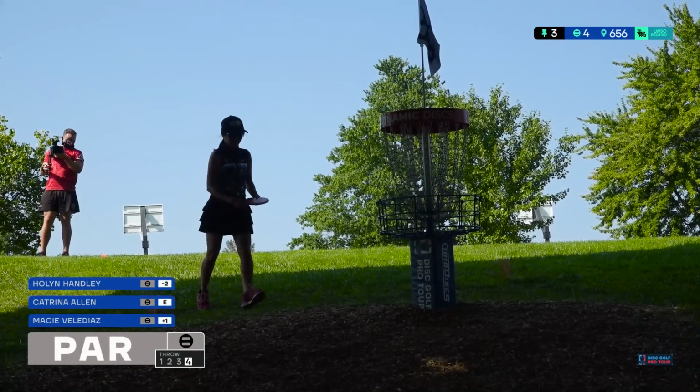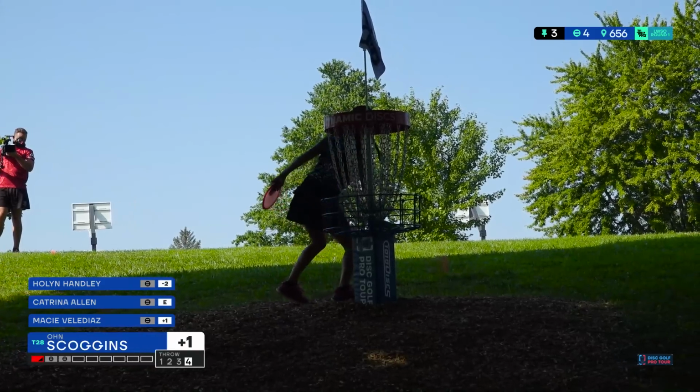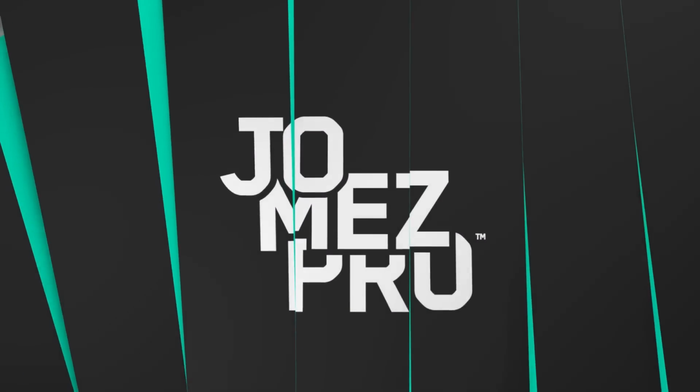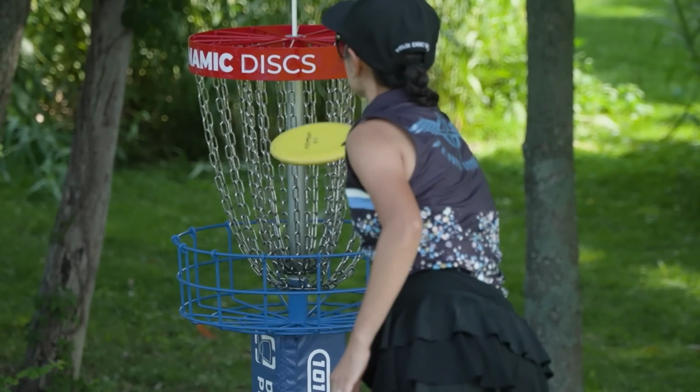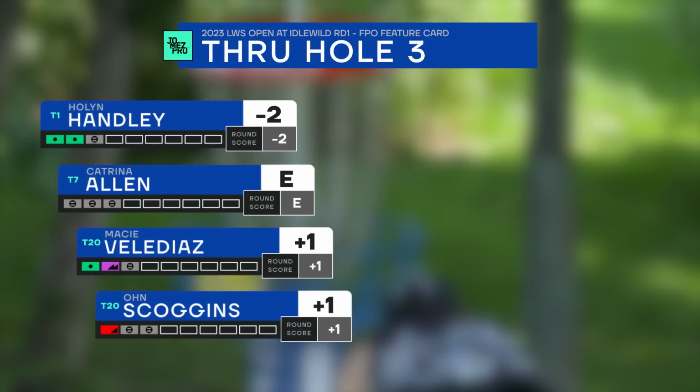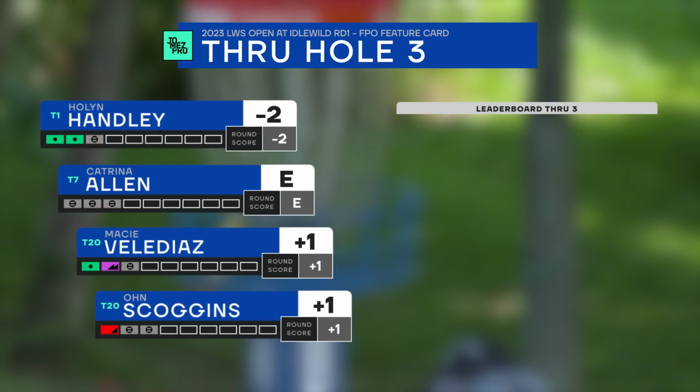Bunch of pars is good on this hole. Maybe we'll see a birdie in the next 2 days. It's out there. Yeah, just 170-footer away. Or aggressive roller again.